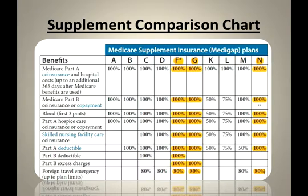Now, Plan N is similar to G with the exception of, if you look there on the second row, it's got Medicare Part B, and you've got two asterisks there. What those two asterisks are for is, number one, if you go to the doctor with a Plan N, you're going to have a copay. Now, that copay is up to $20. It's not always $20. It could be less. That's why they say up to.